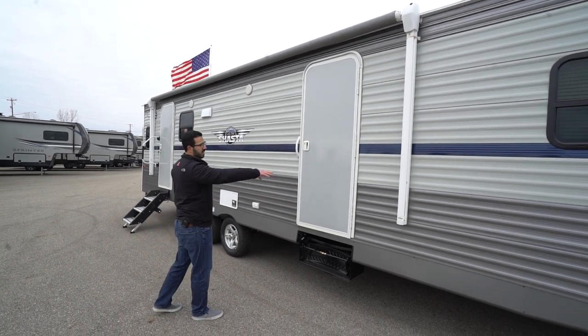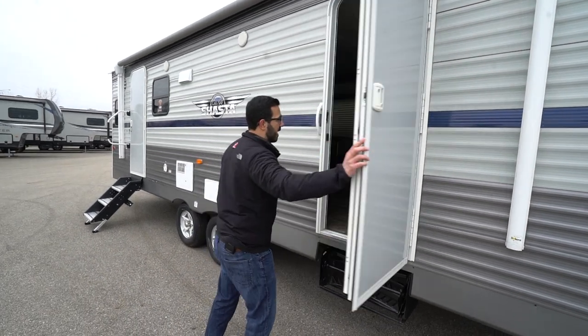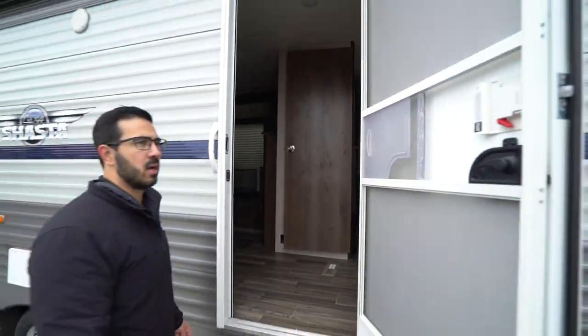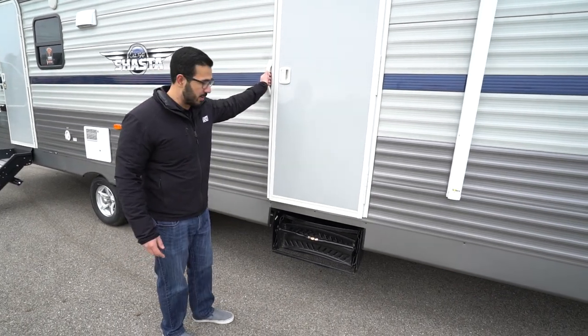This right here is that secondary entrance, just straight across from the bathroom. The thing I do like about this is exactly that. If you have guests that need to use the bathroom, they can walk right in, use the bathroom, and walk right back out. Now, because this is the secondary entrance, you have a little bit smaller grab handle here.